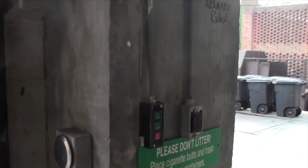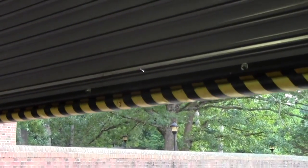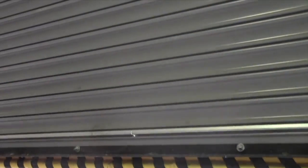The one on the left side, if you press close, it will close automatically. The door on the right side, you have to hold the down button for it to close completely.